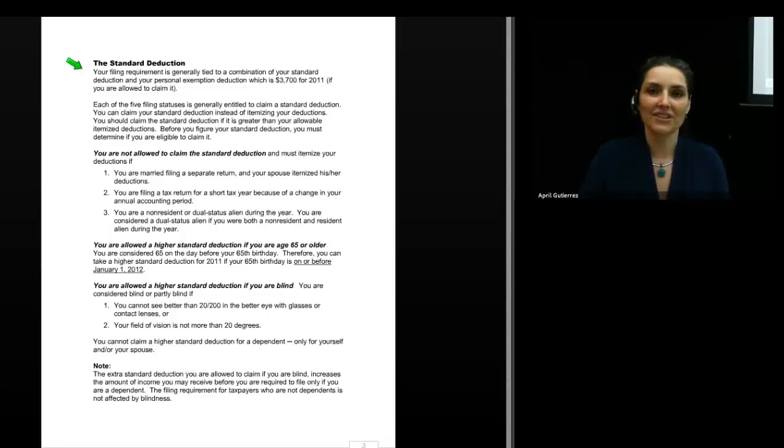And the standard deduction is such a simple concept, you might ask, why am I even going to spend time talking about it? But actually, the standard deduction factors into filing requirements, so it's a very important concept. Also, there are rules about who is allowed to claim a standard deduction, and I'm going to discuss those with you now as well. So your filing requirement is generally tied to a combination of your standard deduction and your personal exemption, which is $3,700 for 2011, if you are allowed to claim it.